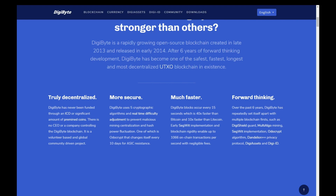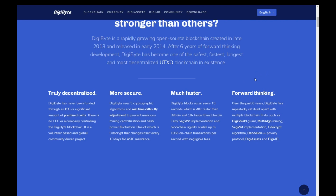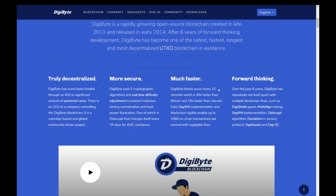So it's more secure. Digibyte uses 5 cryptographic algorithms and real-time difficulty adjustment to prevent malicious mining, centralization, and hash power fluctuation. One of which is the Crypt that changes itself every 10 days for ASIC resistance. I think ASIC resistance is going to be a key point going forward as well, because we do hear about it all the time in this space, of people talking about ASIC resistance and the computer power, see if it can crack that chain.